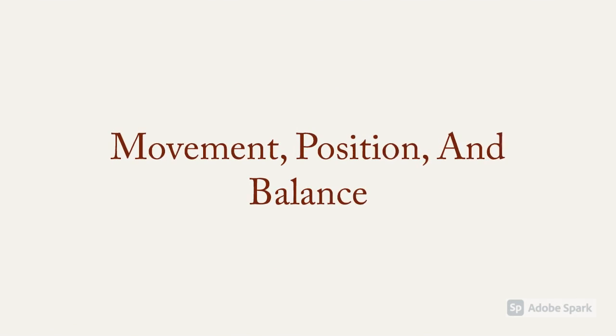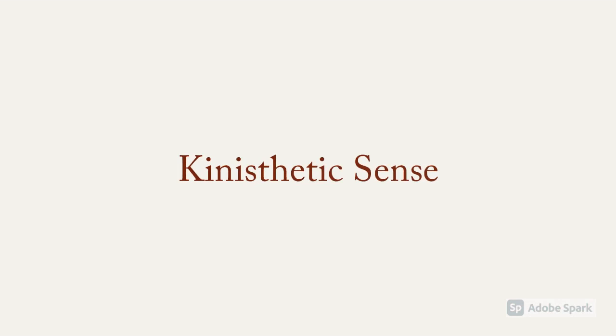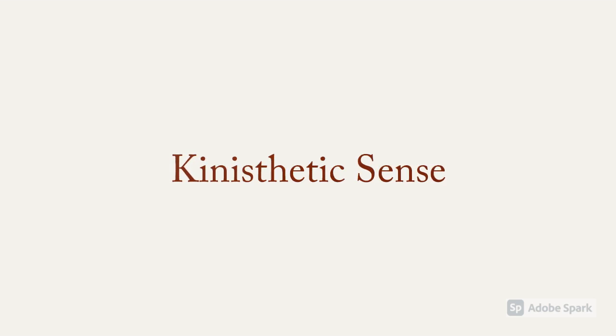Movement, position, and balance. The kinesthetic sense involves the location and position of body parts in relation to one another. Specialized sensory neurons called proprioceptors are located in the muscles and joints. These continually communicate information to the brain about changes in body position and muscle tension.